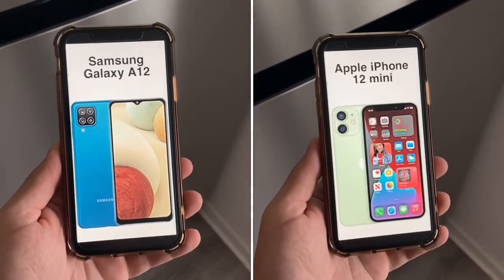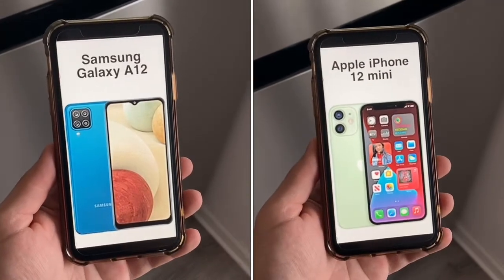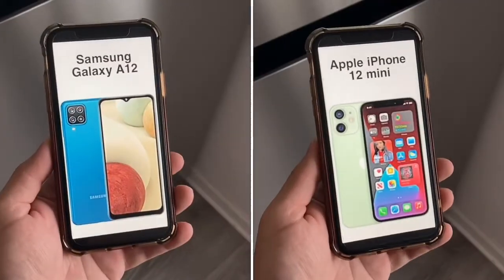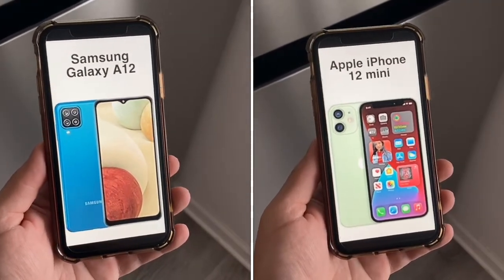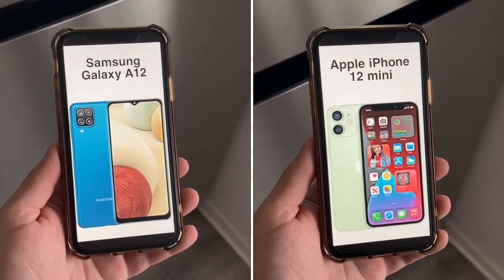Both of these are rocking charging ports at the bottom, USB Type-C for the A12, Lightning port for the iPhone 12 mini. The USB Type-C is found on a lot more devices such as laptops and tablets. For unlocking and security, you have a side-mounted fingerprint reader on the A12. You have Face ID on the iPhone 12 mini. Both ways are reliable, quick ways to unlock your device.